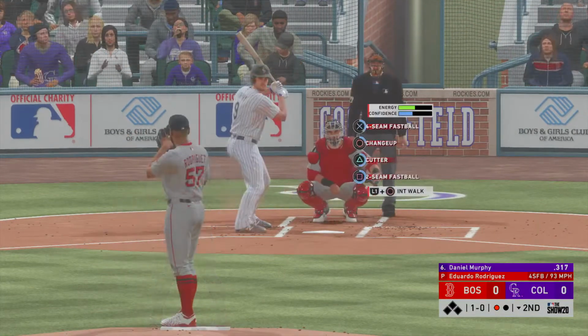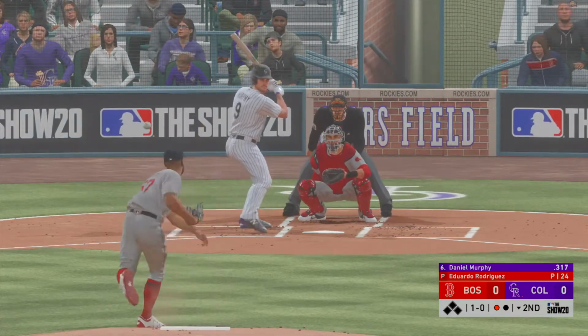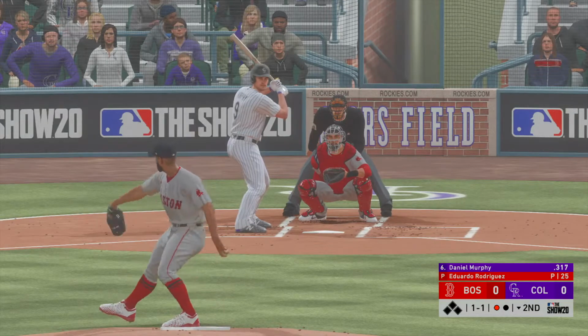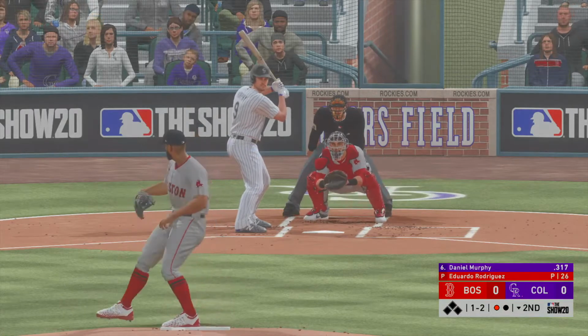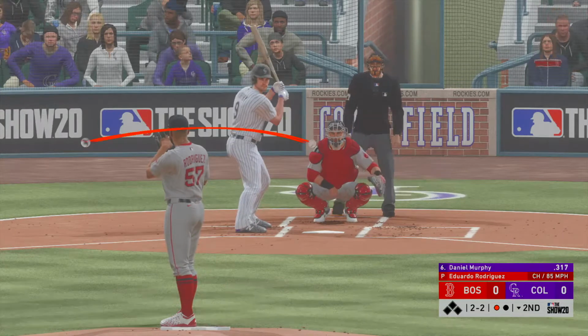In tied at 93, ball 1. 1-1 to the Rockies' first baseman. Bottom of the second here with no score. 1-2 as the changeup had him out in front there. Guess who tipped their hand? They were sitting all over a piece of cheese. He flew open on the front side. 2 balls, 2 strikes.